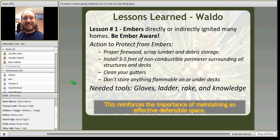Focusing a little bit closer, the first lesson learned from Waldo. What we know is in Waldo Canyon, just like so many of these fires, embers are directly or indirectly igniting many of our homes. So the actions to take to protect from embers, and this is what I'm going to focus on next, are proper firewood storage, proper scrap lumber storage, debris storage. Have we installed 3 to 5 feet of a non-combustible perimeter surrounding all of our structures? Have you, as a landowner, cleaned out your gutters? What do we have stored on and under our decks? To protect from embers, and I'm going to focus a lot more on this, the needed tools are simply gloves, a ladder, a rake, and knowledge.